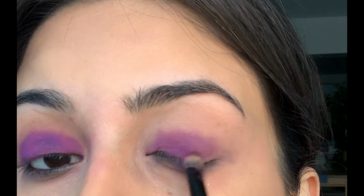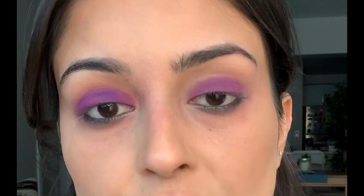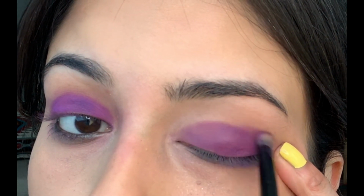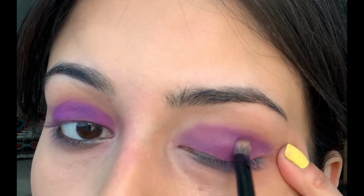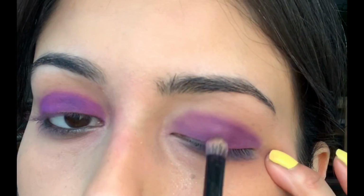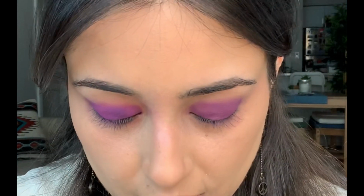So one thing about mattes is they are definitely more patchy than metallic colors. So that's why Anastasia Beverly Hills is amazing, because they create amazing matte eyeshadows. So is the Kat Von D palette for matte. But yeah, you can tell. So it was definitely my eye, because this applies just fine with the brush. On the other eye I have concealer on.